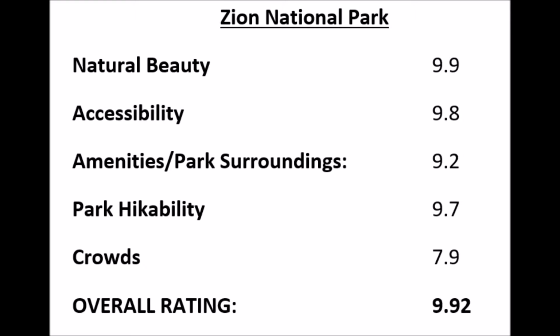Speaking of which, the park hikeability is going to be a 9.7. What I mean by that is that there are a bunch of hikes at different levels for different kinds of hikers. As I said previously, I am not an expert hiker. I was kind of nervous. I didn't want to get in over my head with any of the hikes. A lot of the hikes are very clear about who they are meant for, who they aren't meant for, and if you can do those hikes or not. And there are hikes for all levels.